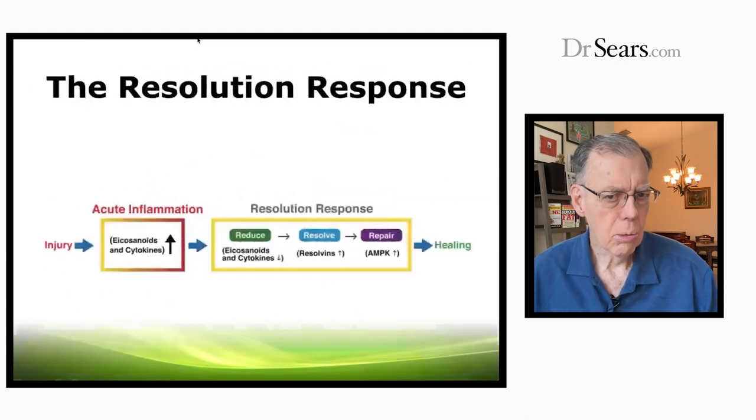The answer is a little more complex. I term it the resolution response. And this occurs in every one of your 37 trillion cells. If you have an injury, you get acute inflammation, and you see a rise internally in the cell of pro-inflammatory hormones, eicosanoids, and cytokines. And this will keep on causing increasing damage unless the resolution response, deeply embedded in your genes, is also activated. It's activated by inflammation.